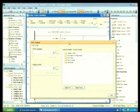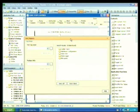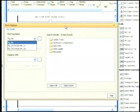The find replace, I think it's probably one of the best find replaces in any PLC software out there. They far exceeded my expectations whenever I first saw this. I can't even begin to express how impressed I was with it, because it is handy and it's useful. We're just going to go and find a little bitty tag that I have in this software here, and see where all it's used in the program.